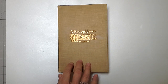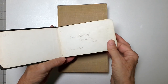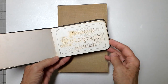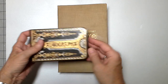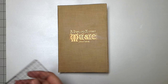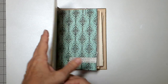In this collection, I have used autographs that are from this 1878 autograph collection from Carl Bullock, and it's the Paragon autograph album, and I love it. But I have taken liberal parts of it out and included them in this book here. So let's go through this little baby, and well, she's not a little baby. Let's see how big she is. Hang on just a second. She's 5 1/4 by 8. So a really nice size, you guys.